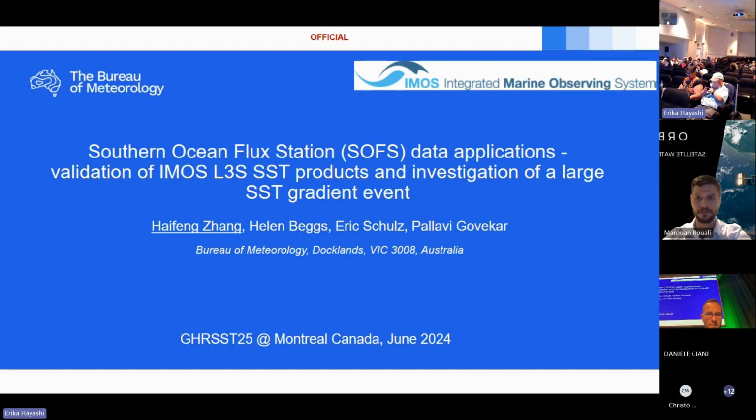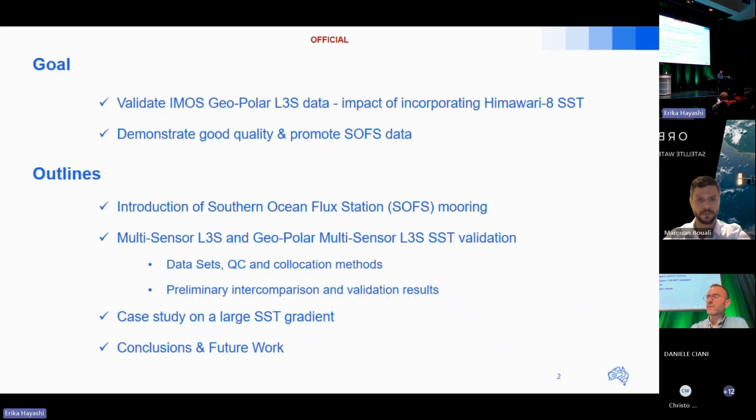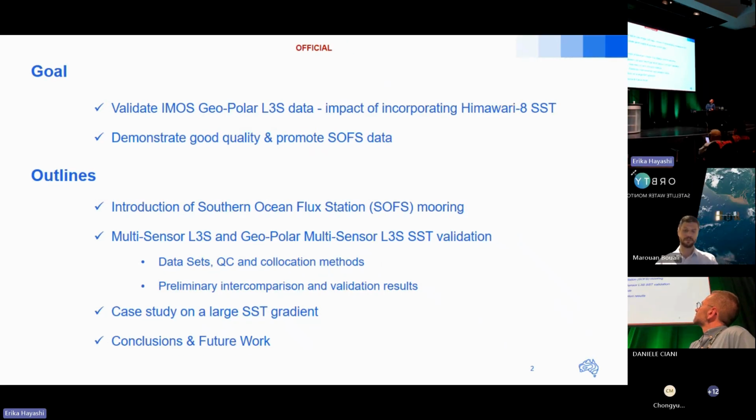Before I get started, I would like to acknowledge my co-authors, Helen Beggs, Eric Schulz, and Pallavi Gavkar. The goal of my talk is to show you the validation results, very basic, very preliminary results of the L3S product validation against SOFS. Equally important, I want to demonstrate the good quality of the SOFS mooring, and promote this data set.